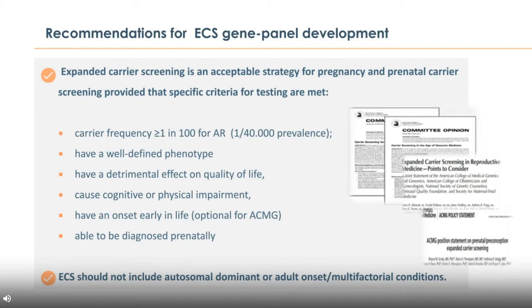So, all parents who are considering pregnancy or are already pregnant, regardless of the screening strategy and ethnicity, should be offered carrier screening for cystic fibrosis and spinal muscular atrophy, as well as a complete blood count and screening for thalassemia and hemoglobinopathies. Fragile X pre-mutation carrier screening is recommended for women with a family history of Fragile X-related disorders or intellectual disability suggestive of Fragile X syndrome, or women with a personal history of ovarian insufficiency. Additional screening also may be indicated based on the family history or specific ethnicity.